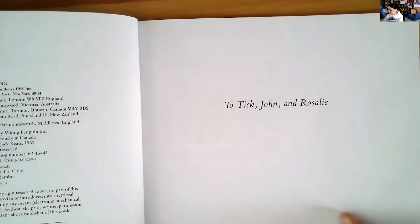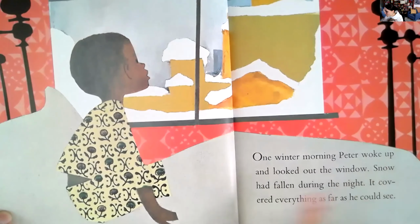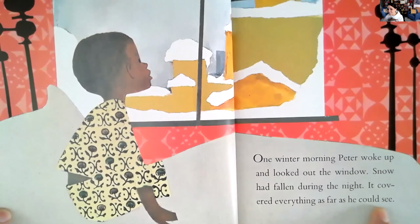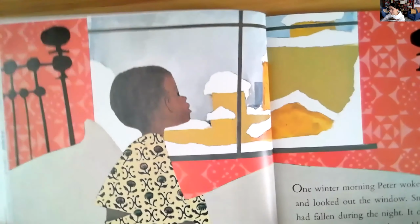One winter morning, Peter woke up and looked out the window. Snow had fallen during the night. It covered everything as far as he could see. Did you wake up this morning and see snow outside? I know I did.